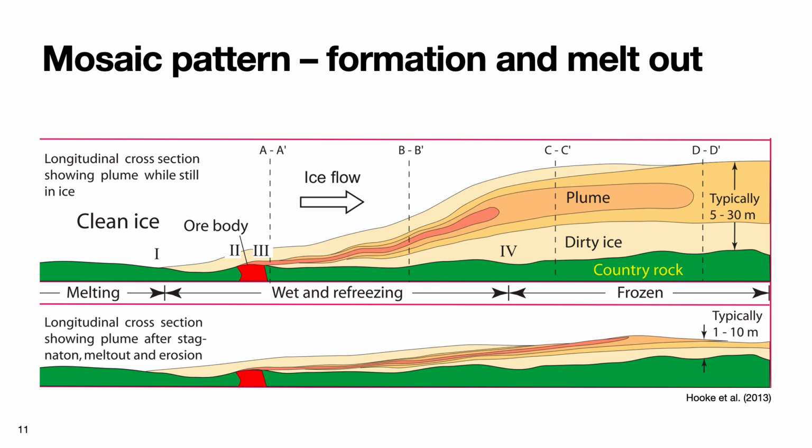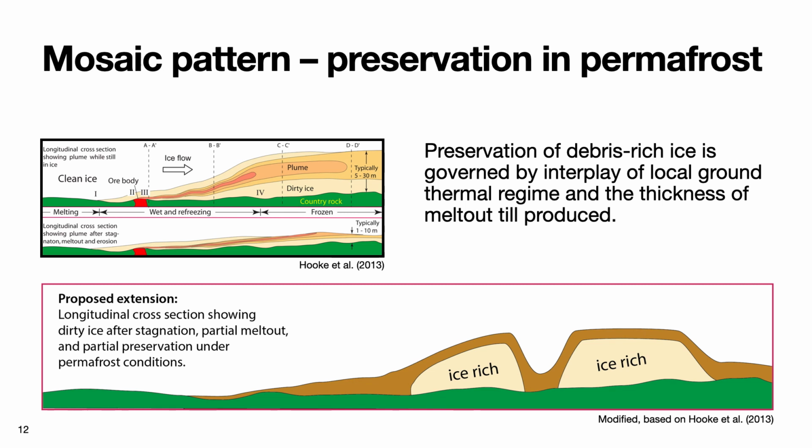Let us now modify the sketch to account for permafrost. The original graph here is on the upper left. That's the graph as contained in the paper by Hook et al. And in the part of the graph, we can see a proposed extension that accounts for permafrost. In permafrost environments, like the Lac de Gras area, once the till thickness that derives from the meltout equals the greatest depth of seasonal thaw, it will protect the underlying dirty ice from further melting.